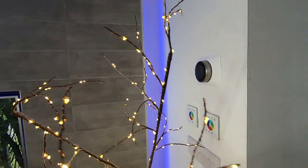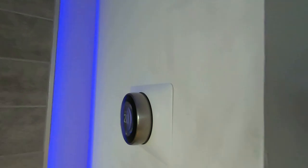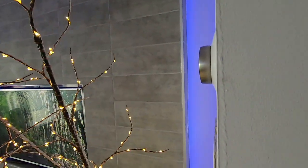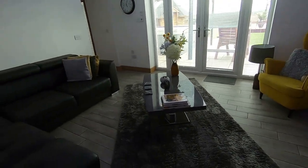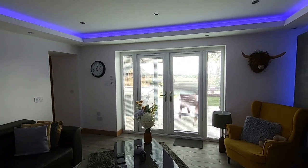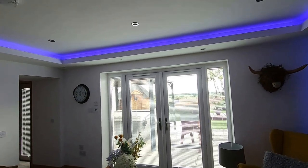You've got all your controls for all your lighting on the wall here. You've got your temperature set here as well. You've got LED lighting above the ceiling here. You've also got some, you can see just behind the walls there. You can control that. Nice decor. Very relaxing room just to sit in, as you can see. We'll go out there in a little minute. That's the back area with the hot tub and almost like a little sauna room at the back.